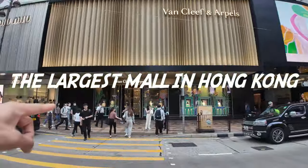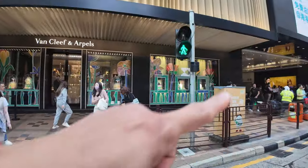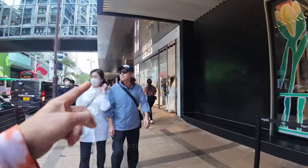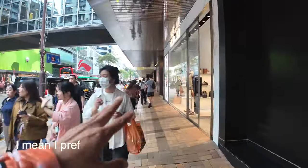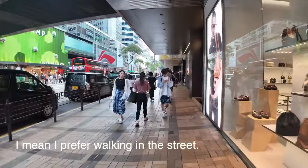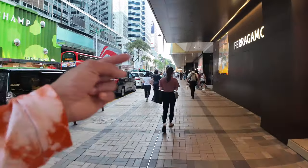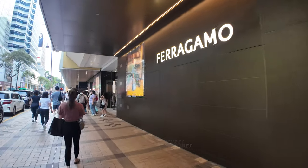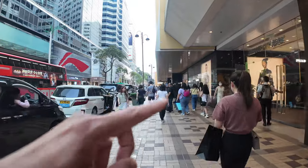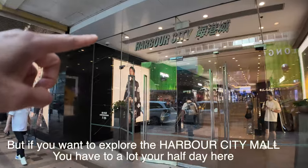Okay, and then we're gonna cross the road. And then the entrance, actually, well, you could go inside there, but I prefer going here. But of course, if you come here in summer, it's gonna be hot, and you could go inside the mall and walk from there. But sometimes this Harbor City is very tricky. So this is the entrance going inside the mall.